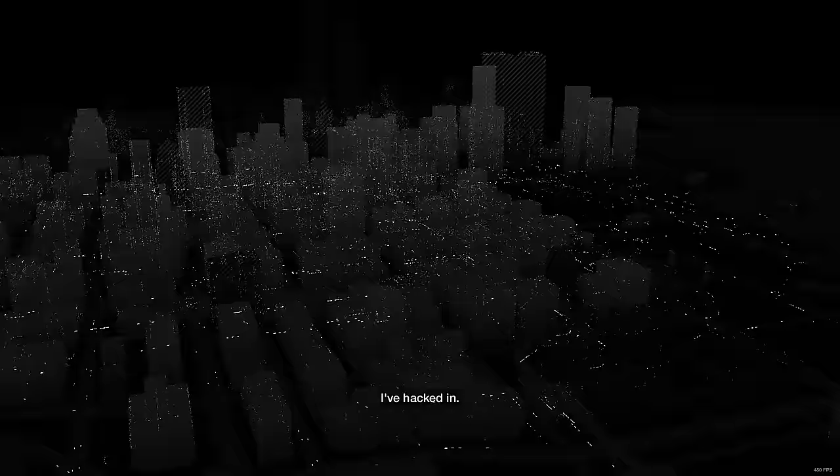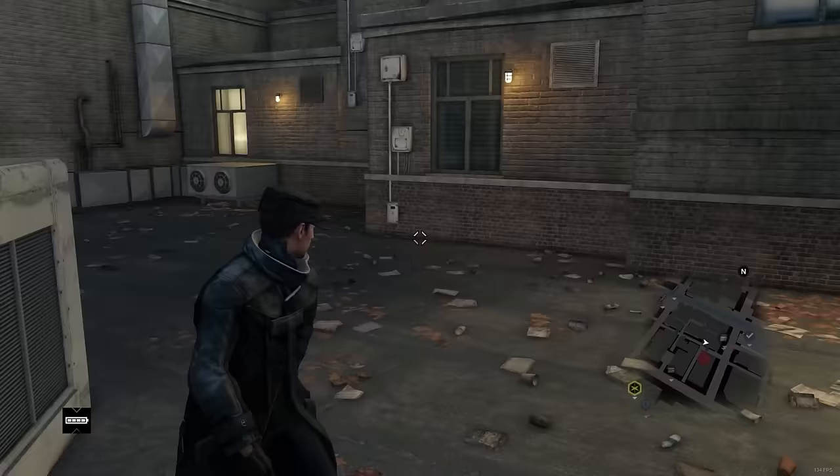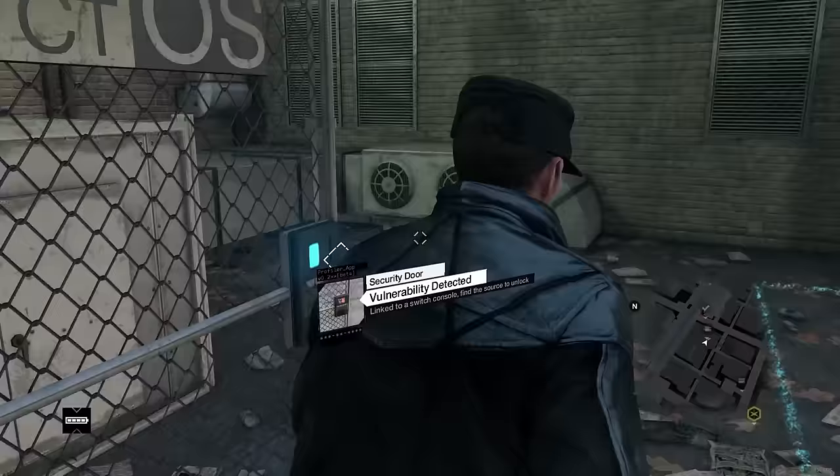Once you do get in the system, the map will then mark all the CTOS towers that are in the local area. While effectively working as the usual Ubisoft tower like you've seen in Far Cry and Assassin's Creed, that will unlock points of interest and side missions on the map, I actually really like going for CTOS towers, mainly because they avoid the usual repetition associated with them, as each one involves some verticality, parkour, and hacking things around you in order to reach them.